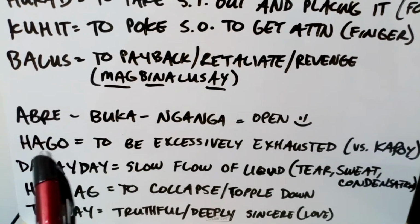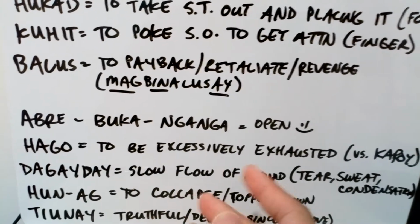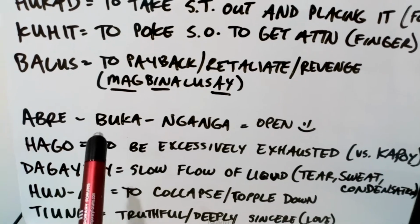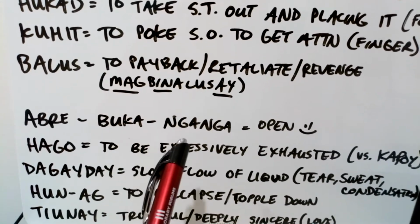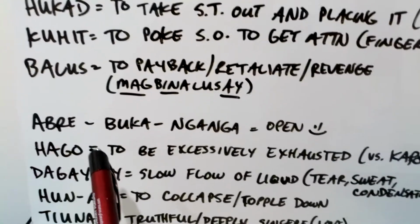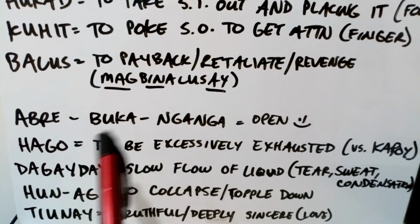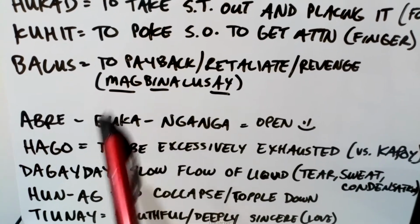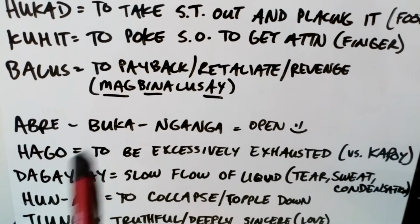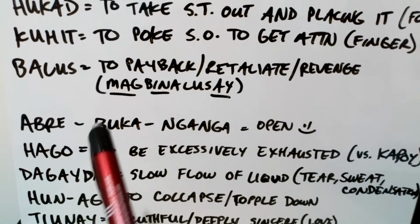Buka, on the other hand, means to open, but it's more for things that were closed that are naturally just opening. So for example, I can use buka for a clam shell or some sort of oyster that's opening. That's a perfect example of buka, when you have a shell or a clam or an oyster that's opening its shell when you boil it. Nagbuka. Okay, nagbuka na ang tahong, right? The mussels were opening. Yeah, the mussels, right? Buka.